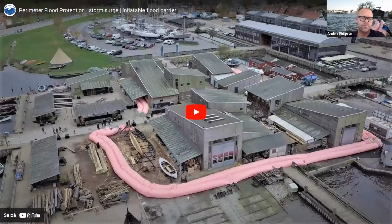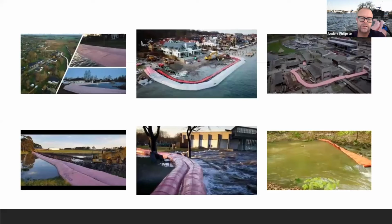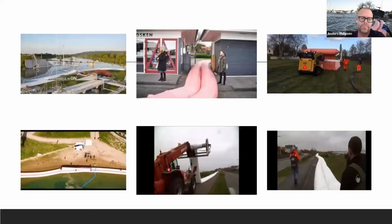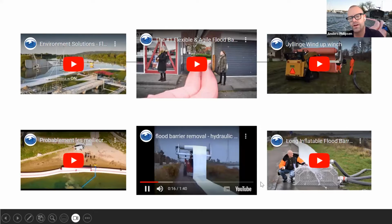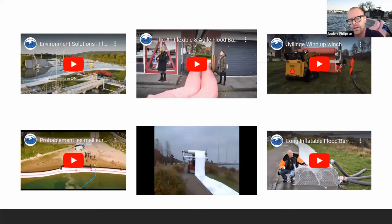Yeah, so we have a lot of cases, and when everything is over, what you see here on this image, we have a hydraulic reel which you can use to wind up the barrier after use. It means that it's easy for the labor involved.